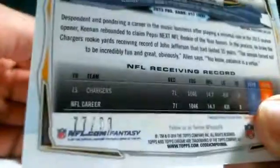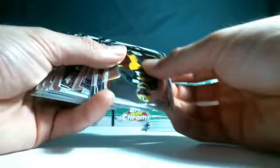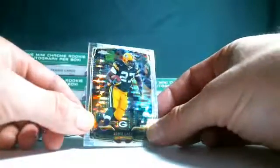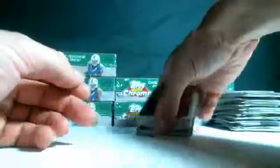Another camo. Time for the Chargers. Keenan Allen, number 77 of 99. Allen for the Chargers. Savages everywhere. 1985, Tom Savage. There's a Bortles. Die cut for the Lions, Eric Ebron. Sticky. Pulsar for the Packers, Eddie Lacy. These are the 102, number 47. Lacy for the Packers.